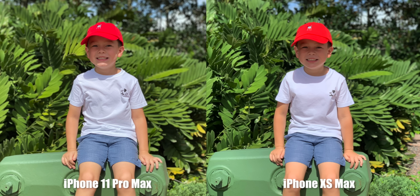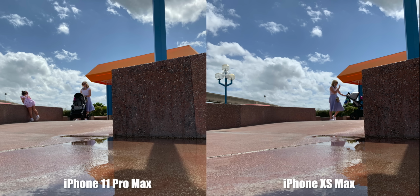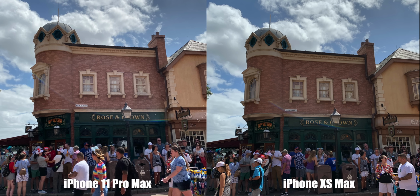The portrait mode pictures have a deeper background blur, and the subjects like my son here have better and brighter exposure on the face, which is subtle but nice. Across the board, I noticed that the iPhone 11 Pro is a bit sharper. It's not night and day different, but you can definitely see it. I would almost say that the 11 Pro's processing is a bit on the over sharpened side, where the XS looks a little smoother and more natural.